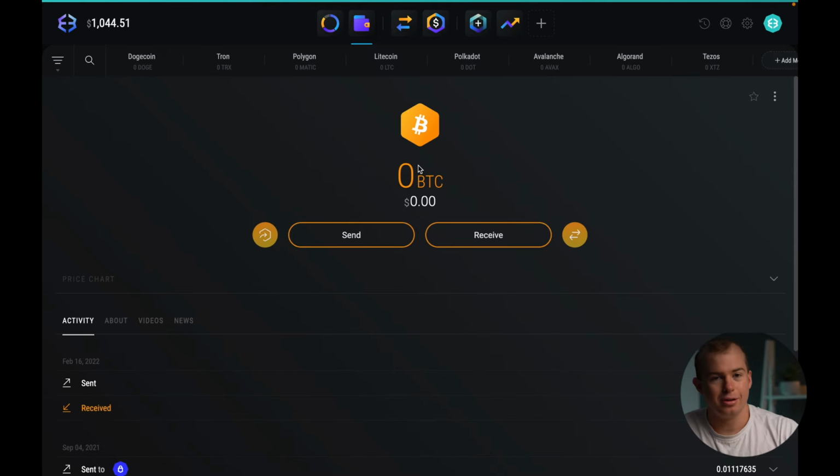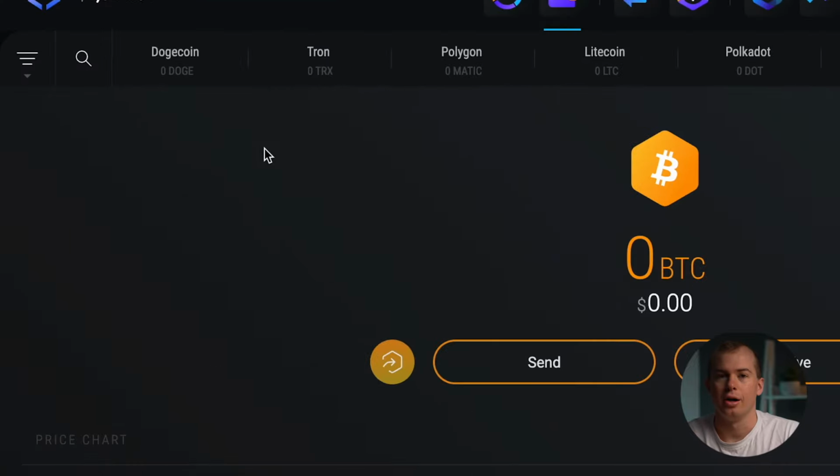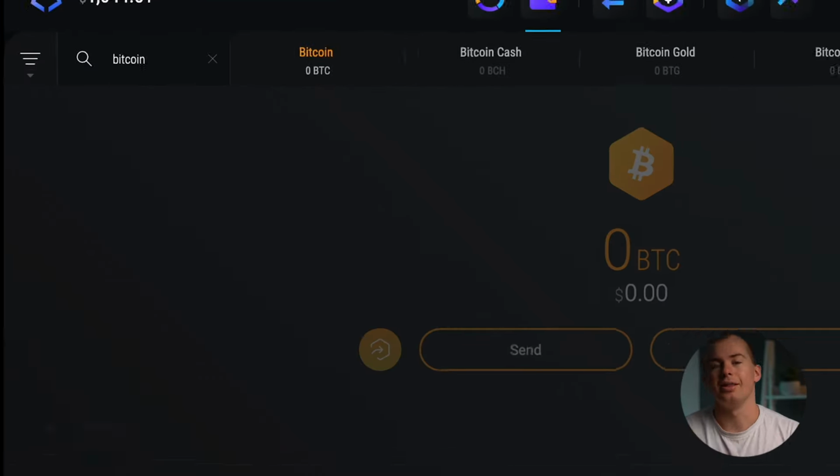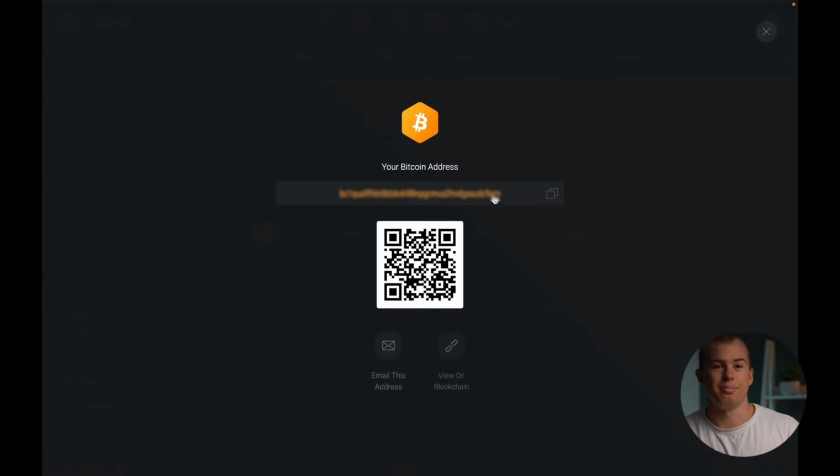So we'll be again using Exodus for this example. So jump over to Exodus and type in the name of the crypto that you want to buy. So we're buying Bitcoin. I'll search that up in the top of the screen, and then you have to click on receive, because that Bitcoin is going to be sent from Easy Crypto over to our software wallet on Exodus.